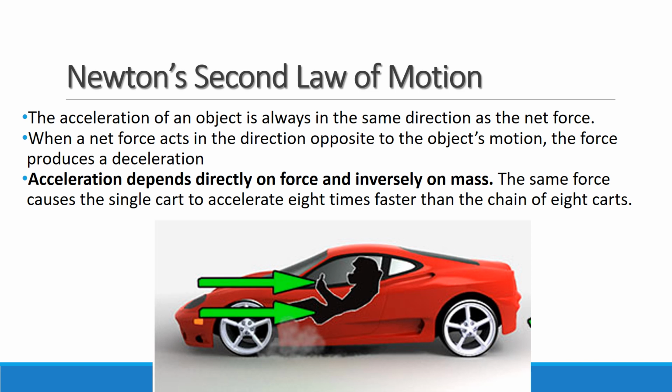For instance, this person in the car, if the brakes were hit in the car, the seatbelt would be a net force acting in the opposite direction of the person in the car. And that's what actually slows you down.